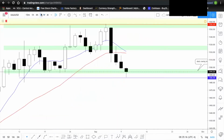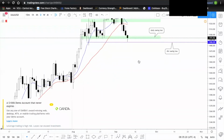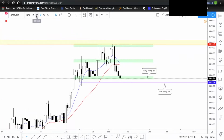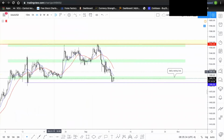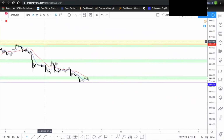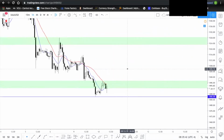All right, scaling down even further. Again, that's where we marked up this setup, you guys. Simply by using the daily swing low and the 4-hour swing low, we see we are creating some support. If we manage to stay above this zone, we can look for buying positions. If we manage to break below, we can look for selling positions. Anything can happen, but I'm definitely going to keep my eye on this setup.